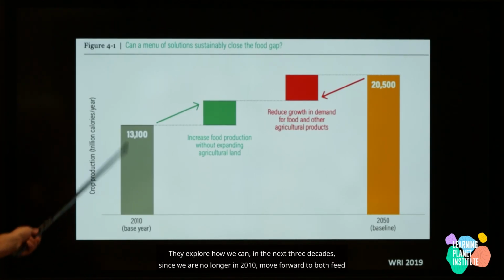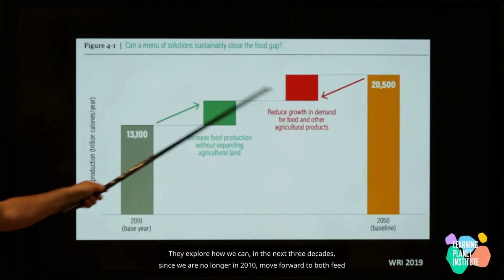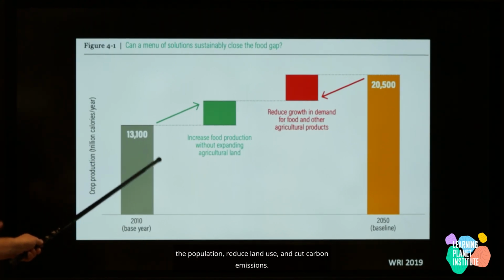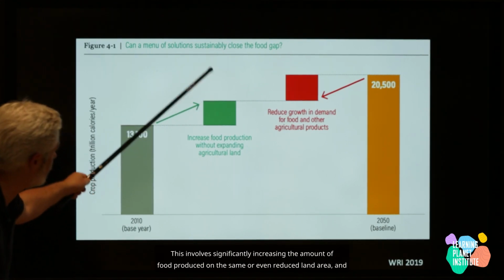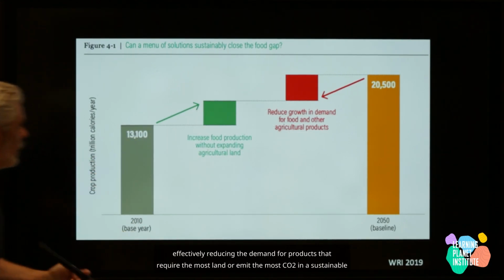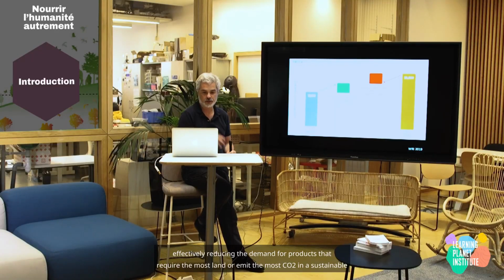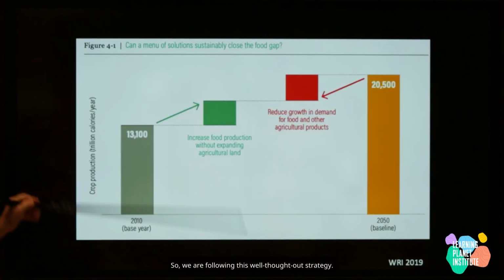They explore how we can, in the next 3 decades, since we are no longer in 2010, move forward to both feed the population, reduce land use, and cut carbon emissions. This involves significantly increasing the amount of food produced on the same or even reduced land area, and effectively reducing the demand for products that require the most land or emit the most CO2 in a sustainable manner. So we are following this well thought out strategy.